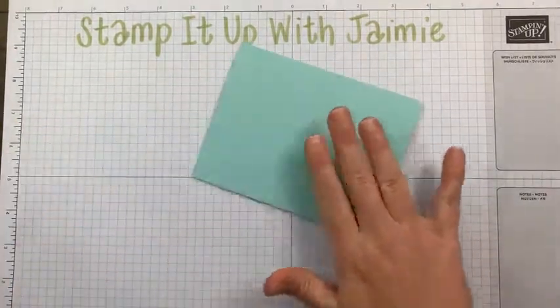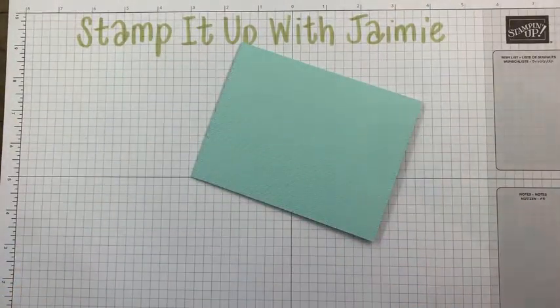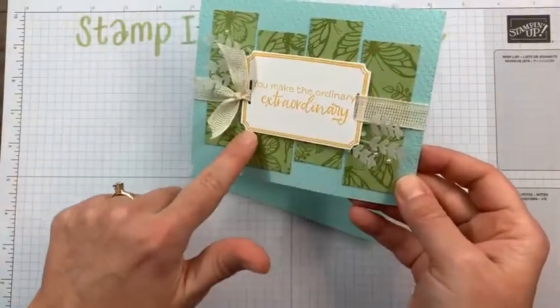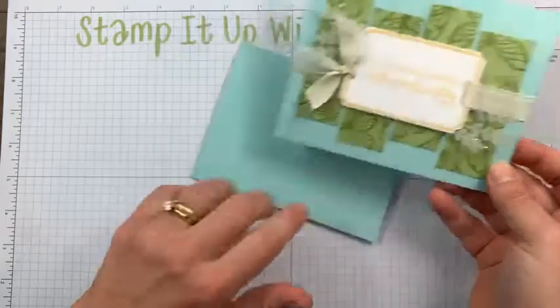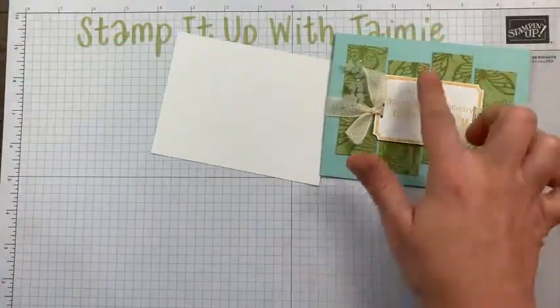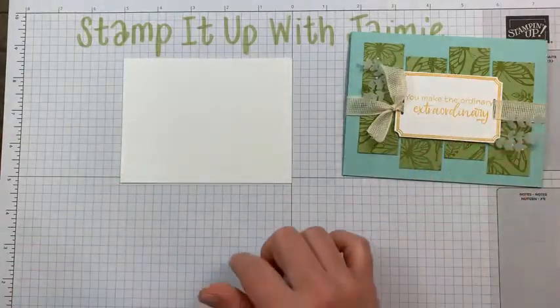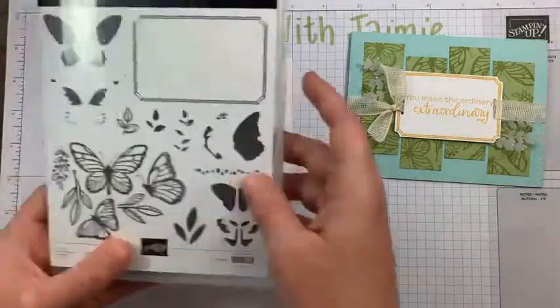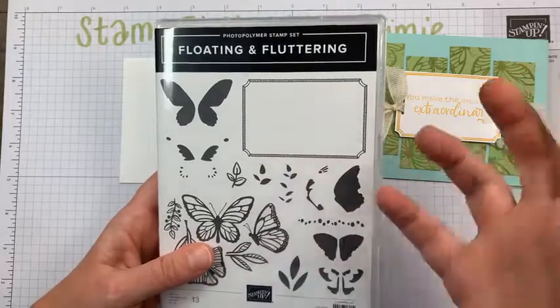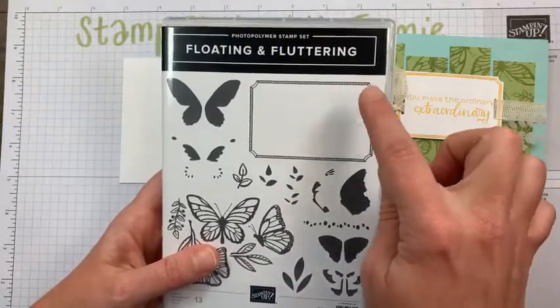Okay, there we go. Next, I'm going to kind of work backwards because I already have this frame on a block. So I'm going to take a panel of Basic White to create my card front sentiment here. And the frame comes from the Floating and Fluttering stamp set. It's a bundle, and I'm going to be using the coordinating dies.